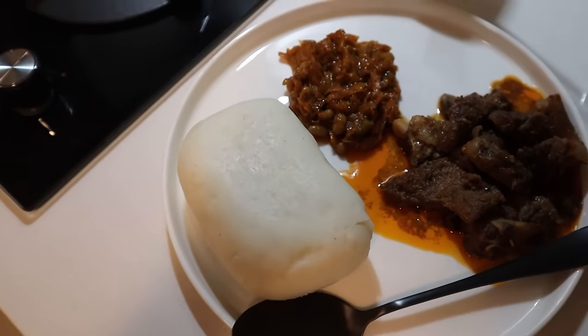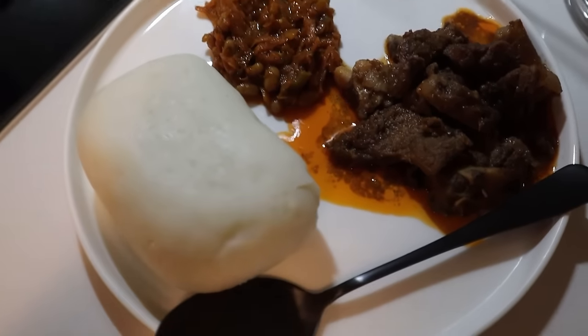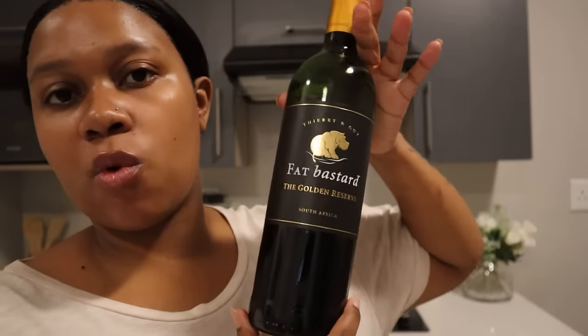So that is what I'm gonna have. I'm gonna warm it up a bit. It's getting a bit cold. But yeah, I'm so hungry. I can't wait to eat. So I'm gonna have some wine with my food.